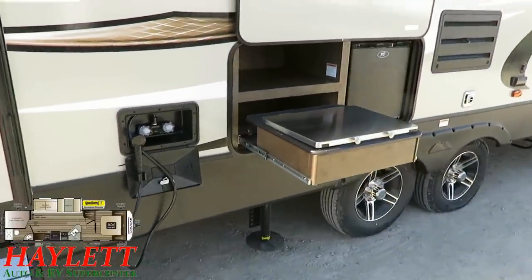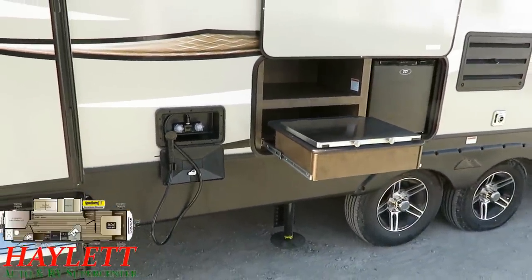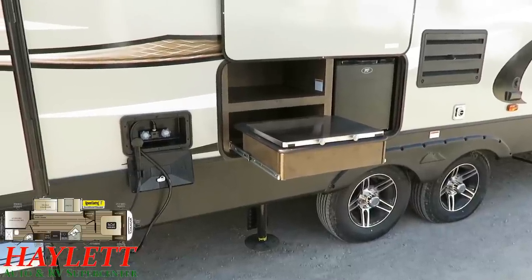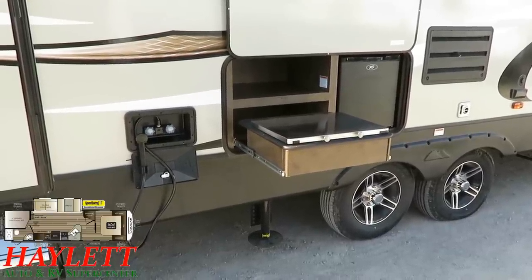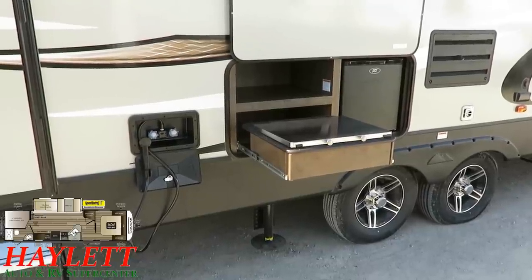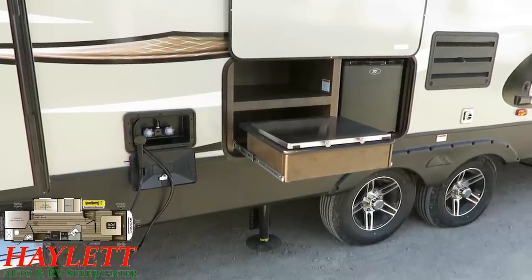I love what they did because, as we talked about inside, it fits under the entertainment center, you know? Instead of having to get on your hands and knees to dig through a cabinet to get to storage, they open this up at the outside where it's at chest or belly level where you can actually get to it.